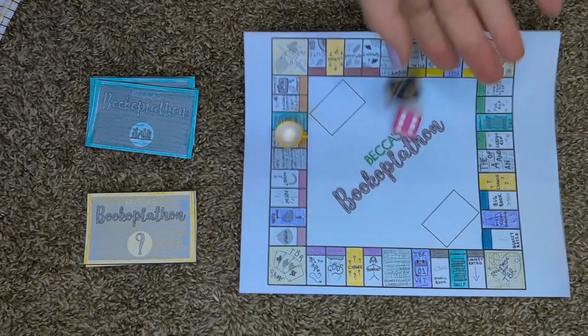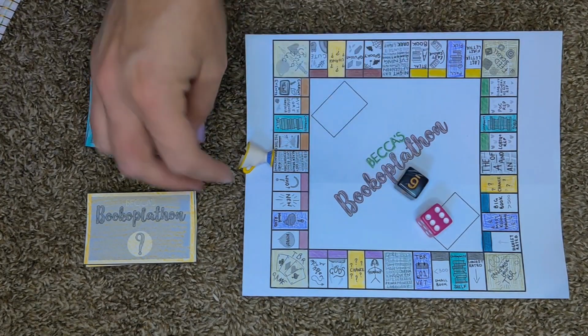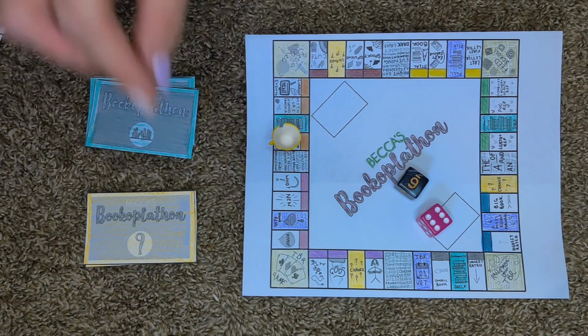And here's roll number 3. Oh, and we got a double, so we'll have to do another roll. 12.